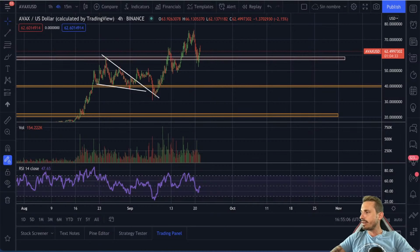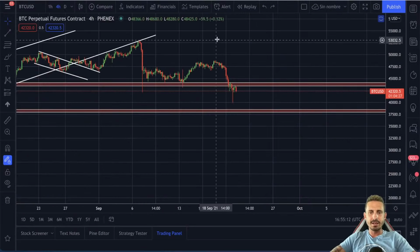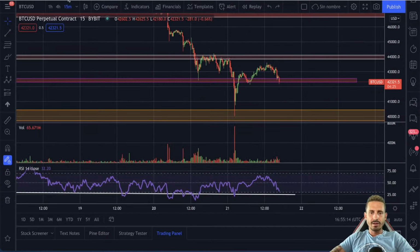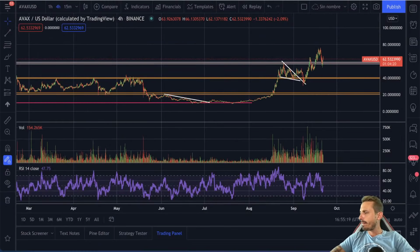Right, yeah, I've taken a look at Avax already. It's looking weak, guys. Avax is looking weak, especially BTC is looking weak. Avax is also going to be looking weak.